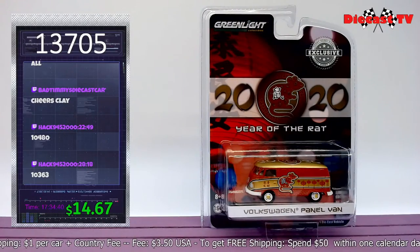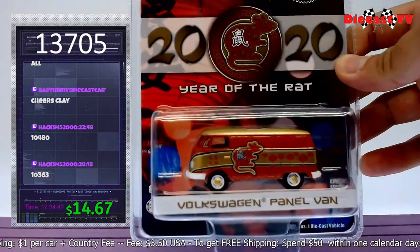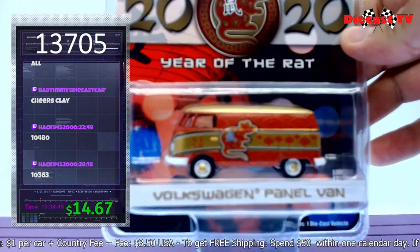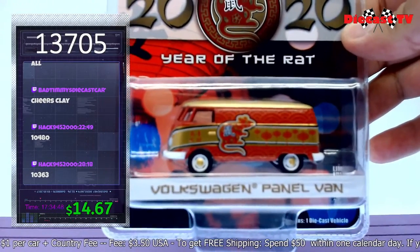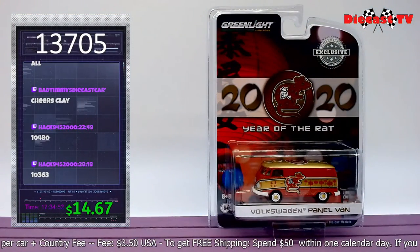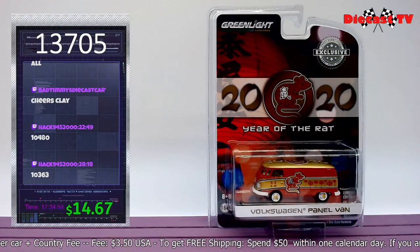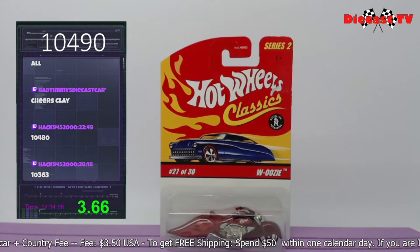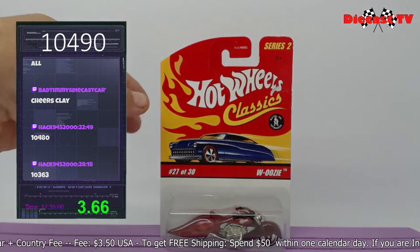Greenlight Collectible Hobby Exclusive 2020 Year of the Rat. BW panel van, beautiful BW. Look at that beauty. You want this BW, just type the number 13705. Type the number now, 13705.